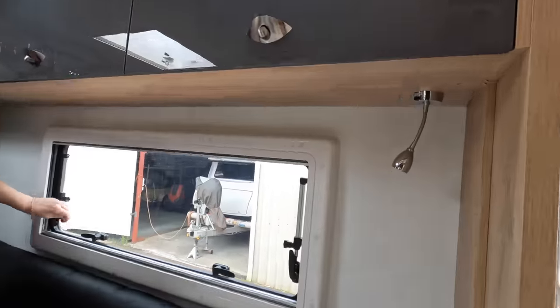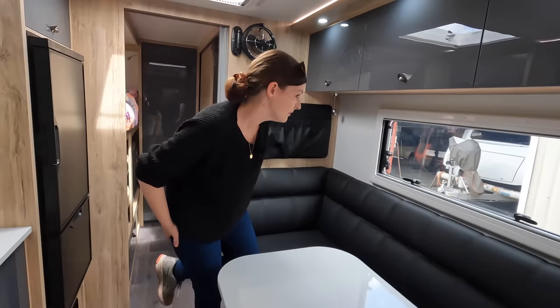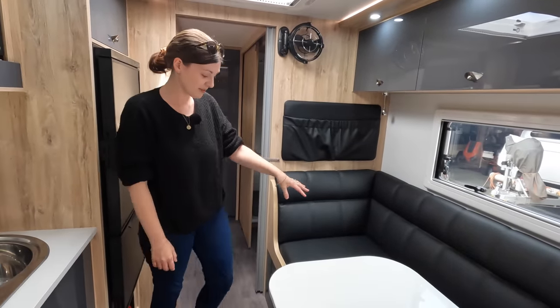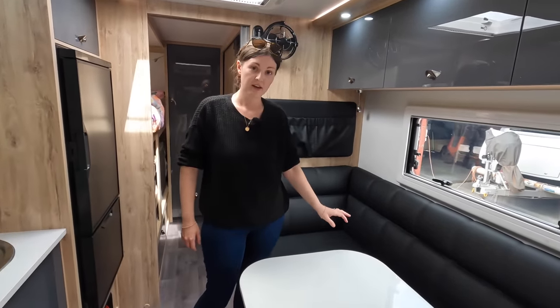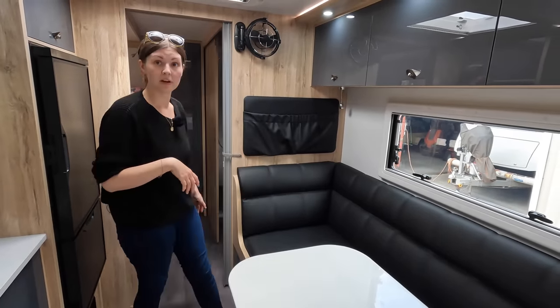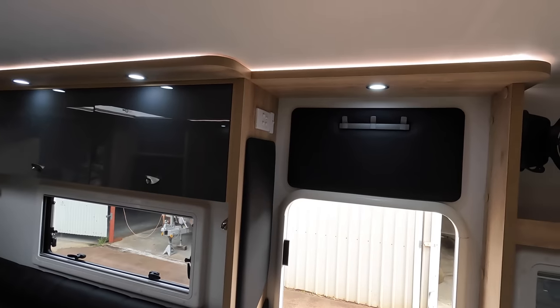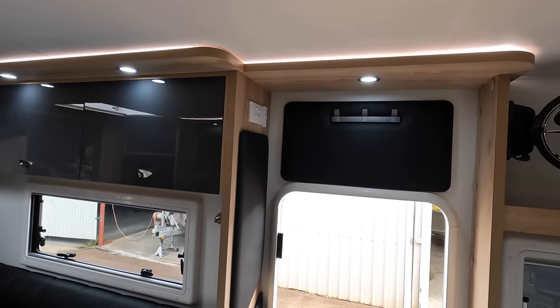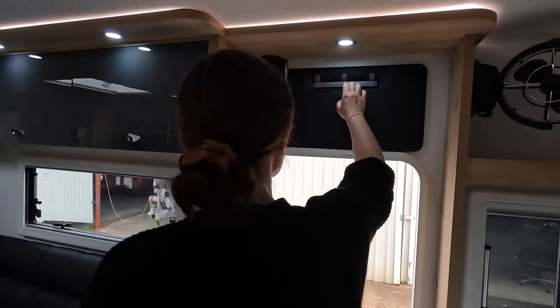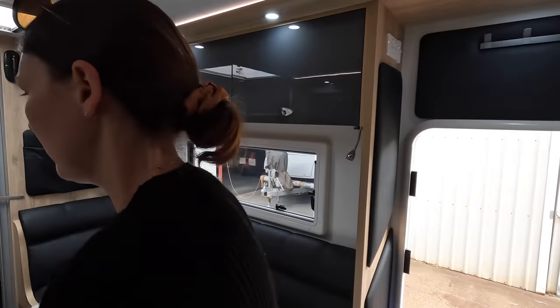And then more of these reading lights with USB points. There's heaps of GPOs and USB points all around this caravan. I think there's actually more storage under the couch, but we haven't even had a look yet. All right, coming through. Anything around the door? There's a bit of hatch storage up there. Just some little hooks, probably for your keys or your hats, and just your standard stuff.